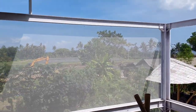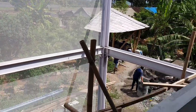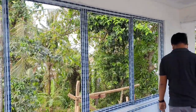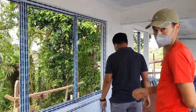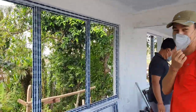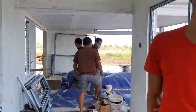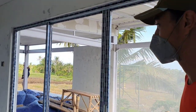And this is the view again. So first wall windows are almost installed. It looks awesome. Hello. Yeah, looking great. There's so much going on today. Jeez, like we've never had so many people doing stuff.